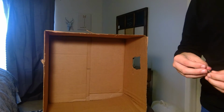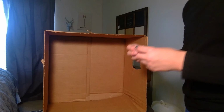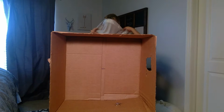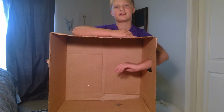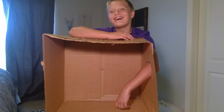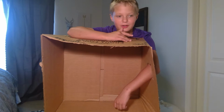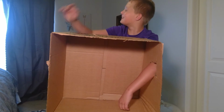Okay, guys, so we're moving into the hard ones. He hasn't seen these since Christmas. It's a metal chain puzzle piece thing. Let's go get Titus now. Okay, Titus is here. What do you think this is? I know what this is. I played with this before. It is a box.